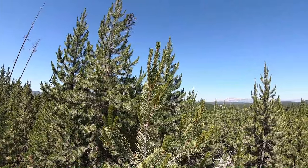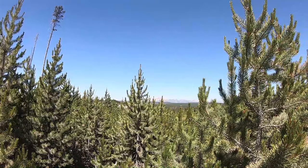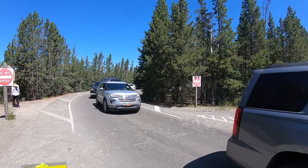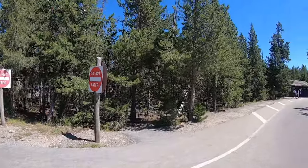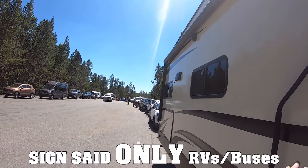Check out those mountains though. Beautiful. And as you can see, get here early if you're going to get here, because traffic is crazy. It's going to be a while just to get the RV out of here, I think. And all these people taking all the RV spots. It's kind of crazy.